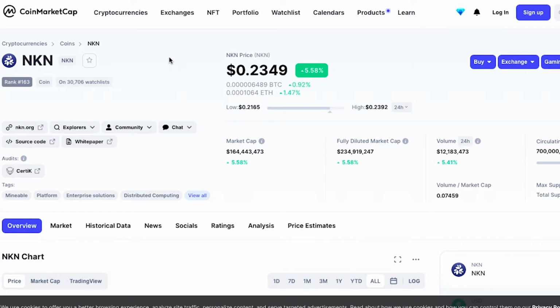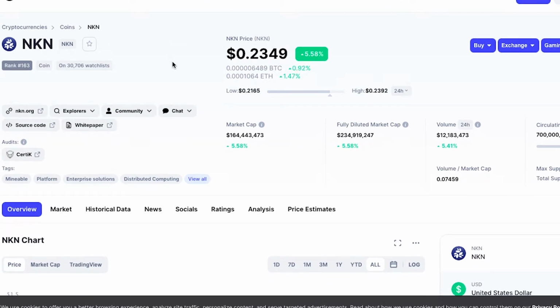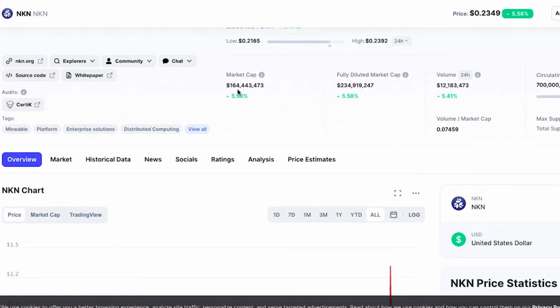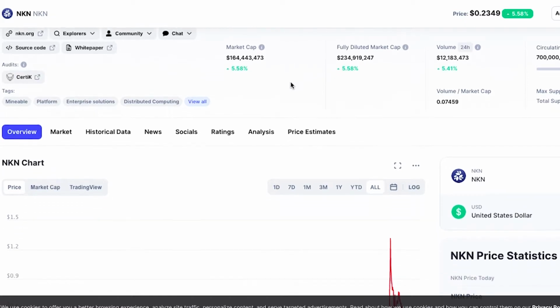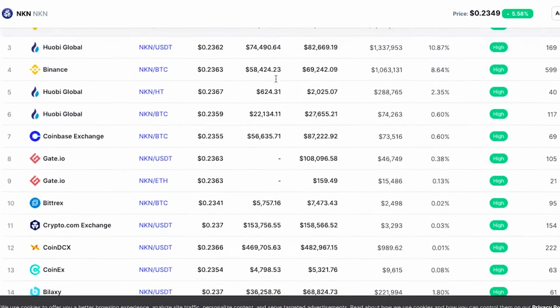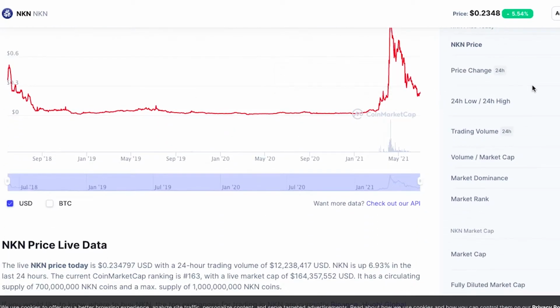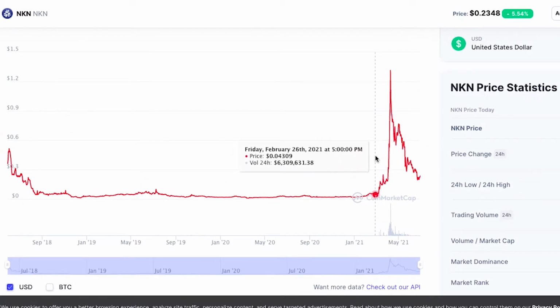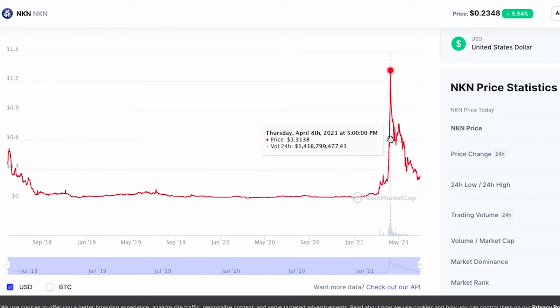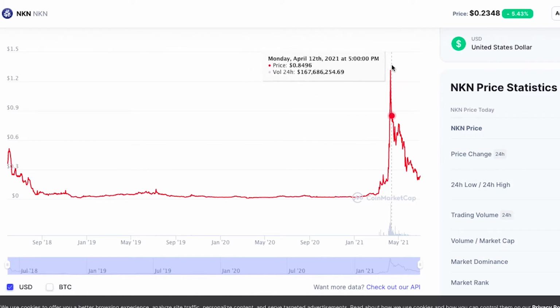All right, so we're looking at NKN on CoinMarketCap, and we can see that it's trading at 23.5 cents right now, and it's ranked number 163. It's got a market cap of 165 million, and it is trading on a few exchanges like Coinbase and Binance and a bunch of other ones. Looking at the charts, we can see it's had a pretty phenomenal run just in the past few months. It went from around 4 cents all the way up to $1.60 or $1.50. And most of this happened after they got listed on Coinbase and Coinbase Pro. Once that happened, we saw it go from like 20 cents all the way up to $1.50.